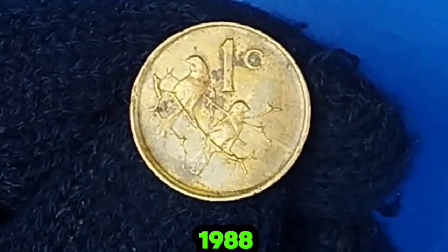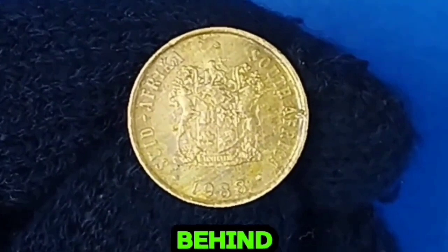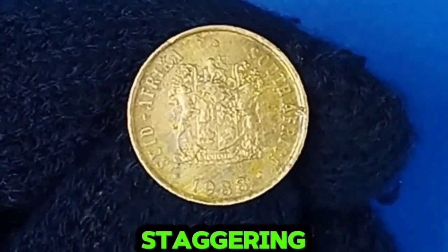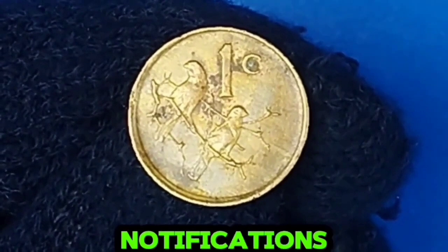Whether you're a seasoned collector or just starting out, this story, the 1988 South African 1-cent coin. You've probably heard rumors that this coin is worth millions of dollars, and today, we're going to dig deep and figure out if there's any truth to that. We'll cover the history behind this coin, its rarity, its value in the market, and whether it's really worth that staggering $2 million. So grab your magnifying glasses and let's get started.